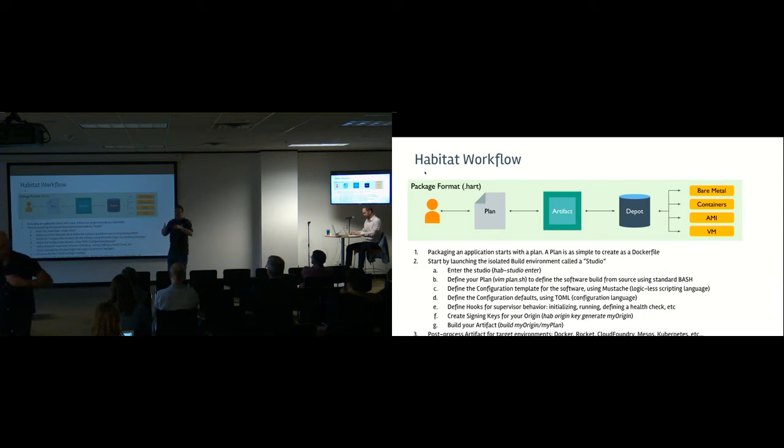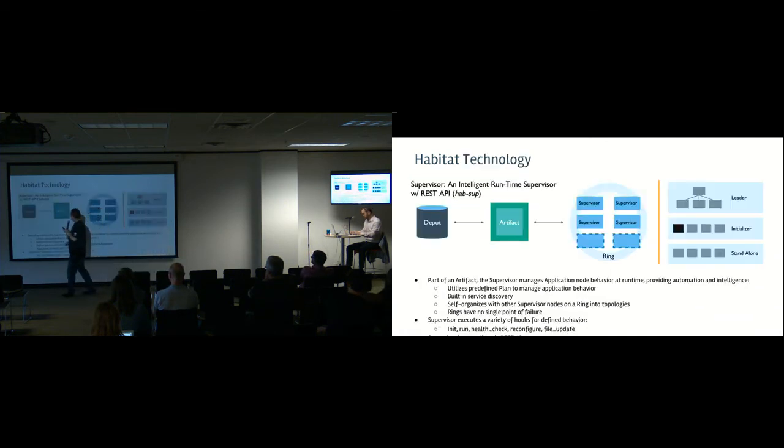What about health checks? How do you know if this container or this application is healthy? You can define your own health check there. We didn't show it, but Matt has created a signing key for his origin. All of these packages, as you did see, are signed so that we know that they're the packages that they declare that they are. We built the artifact, and then we did the post-processing, and we exported it to Docker. So on the next slide, what we talk about then is how that artifact actually gets run.